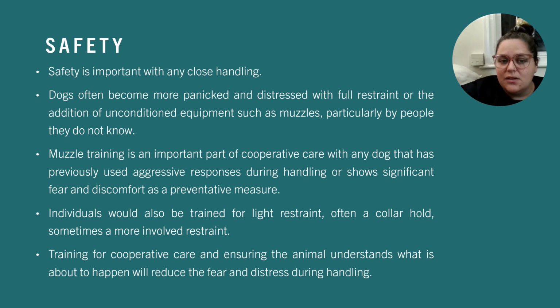Dogs that show really high levels of fear and discomfort, having that muzzle training in place already means that if they do ever get to the point where they have a little snap, become really panicked and unsure, well, it's already there. We've already trained it. It's a tool that they can already use.